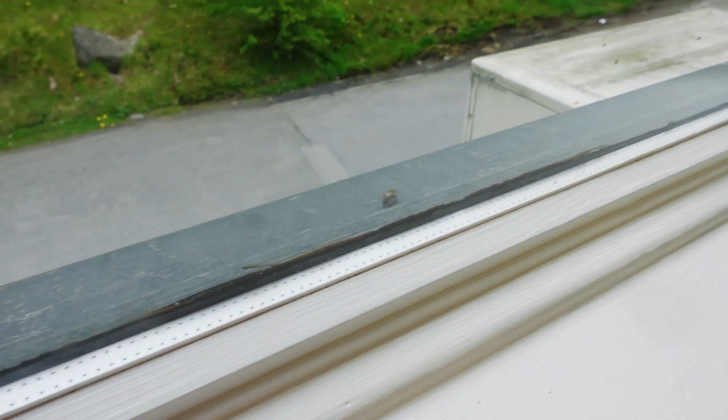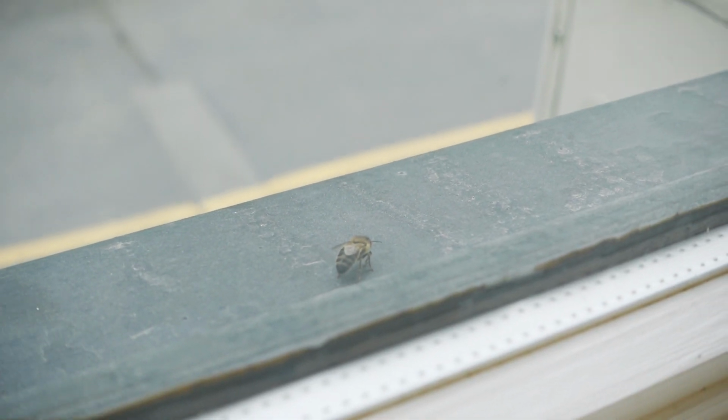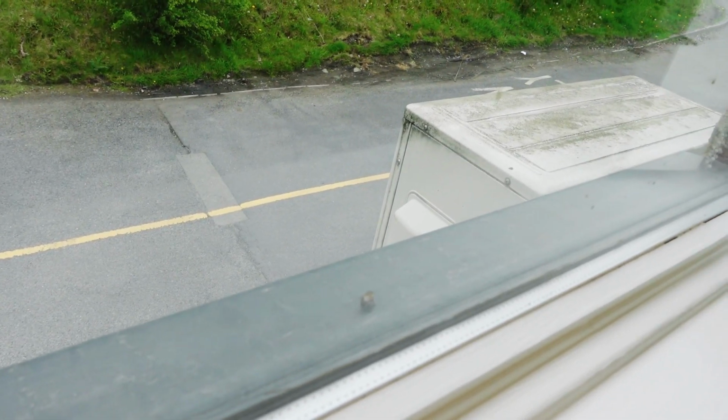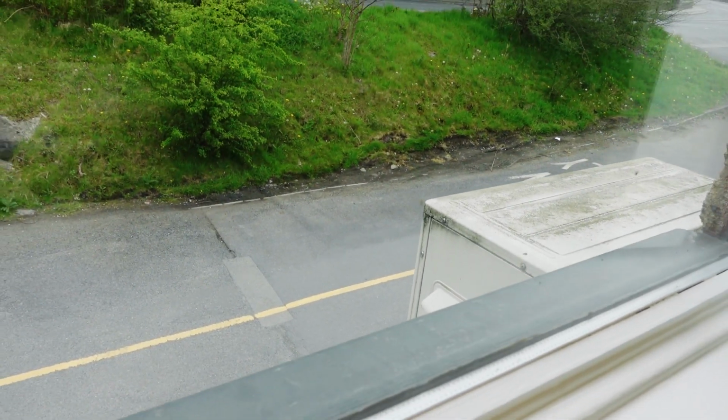Just sat at my desk finishing a few things up, and you can see there's a little wasp sat outside on the window bottom, and there was one just sat on this white, I think it's an aircon unit, just sitting on this corner here. It's disappeared, and I keep watching to see where they're going, but I have no idea how they're getting in.